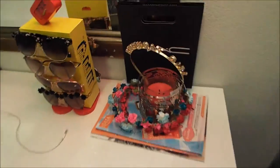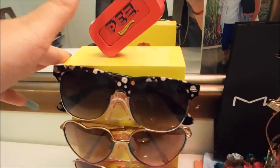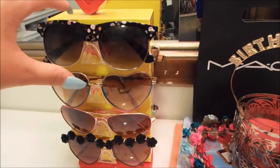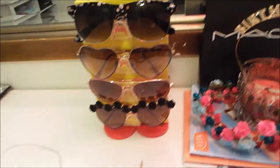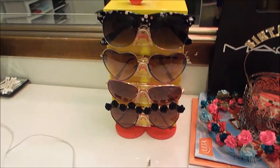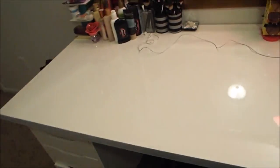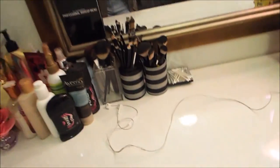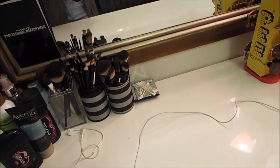And then I have another magazine. And then right here, this is actually brand new. It's just a little Pez sunglass holder, which is super cute. I really love it. I'm literally obsessed. And it turns around, and there's other sunglasses on the side, but there's literally only one, and it's an ugly pair. So those are just my sunglasses right there. And then over here, this is the fun part. I have my Q-tips on this cute little glass thing. I'm not exactly sure where I got that from.